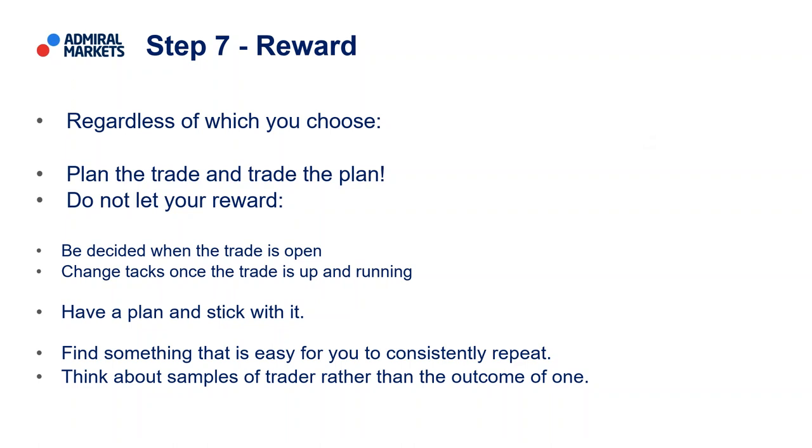Don't let your reward be decided when the trade is open, or change tack once the trade is up and running. That's not what we want to see. Have a plan and stick with it. If you're deciding whichever one you want, just stick with it. Find something that is easy for you to consistently repeat. That is key, ladies and gentlemen. Absolutely key.